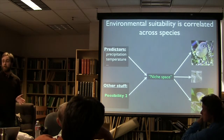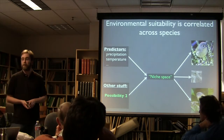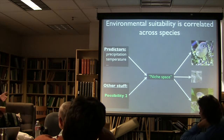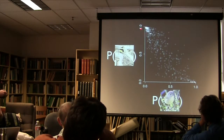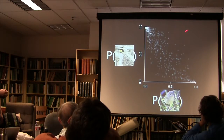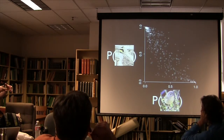So this is an acknowledgement that there are things that we can't know. In particular, climate is not the only thing that matters. And we can talk about a distribution of possibilities rather than saying, this is the probability of observing the species. We can say, if the environment is suitable for the lark, then it'll have a very high probability of occurrence. If the environment is suitable for the kinglet, it'll have a high probability of occurrence. But probably you won't have a situation where both species will have a high probability of occurrence at the same site.